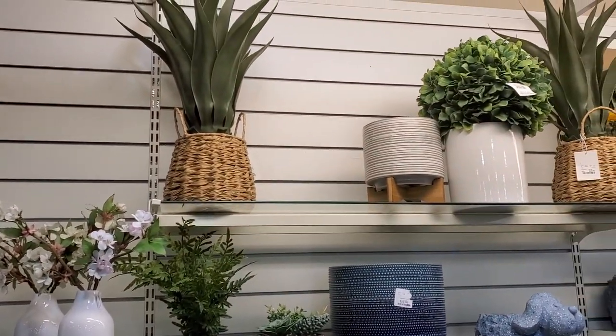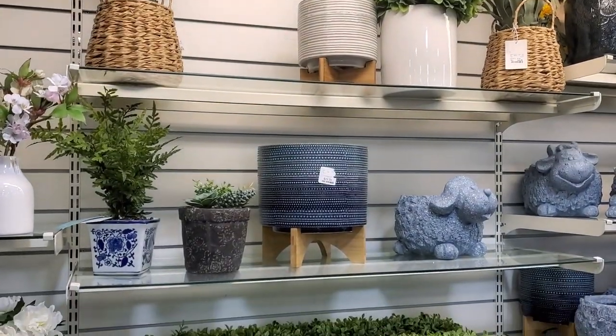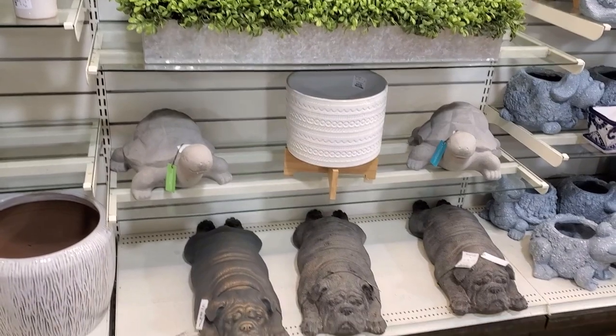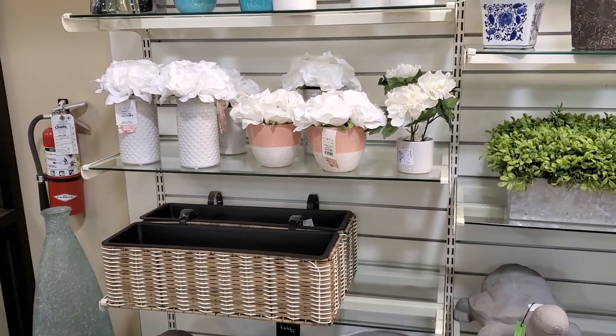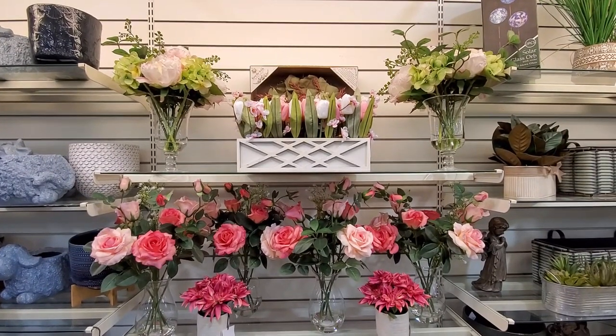I really like this store. They have everything from home decor to kitchen items to wall decor. There is a variety of things, and we don't have a HomeGoods where I live, so I went to San Antonio for a quick trip and I said I have to film the new spring and Easter decor they have. There is a lot to see, so I hope you like this tour.